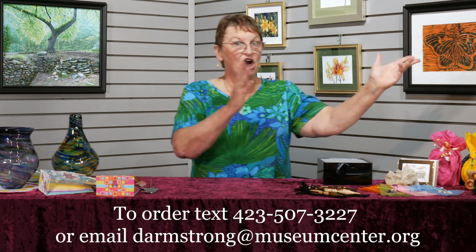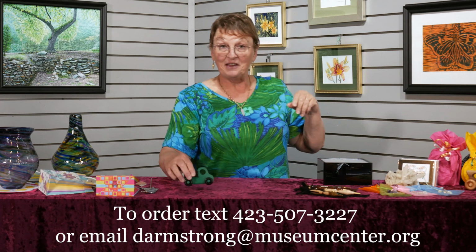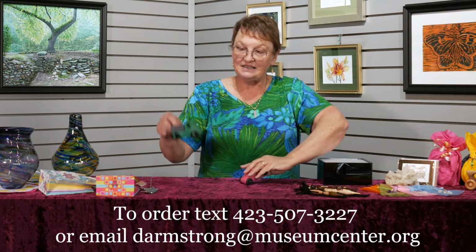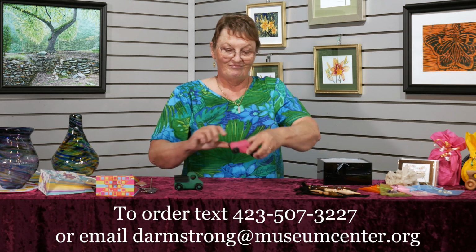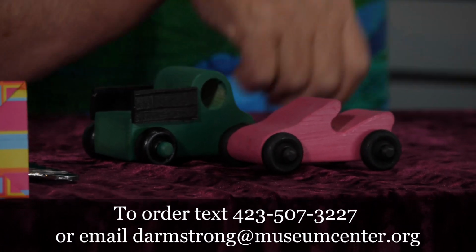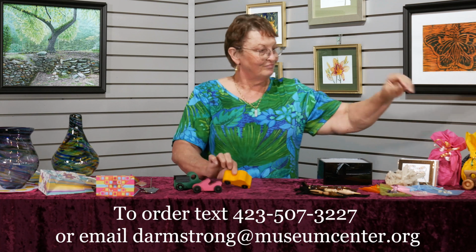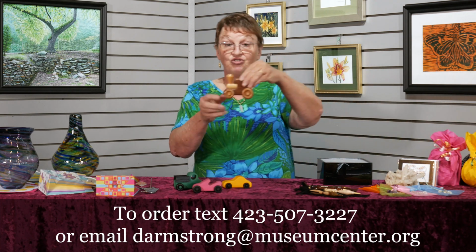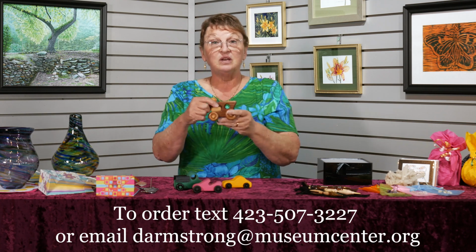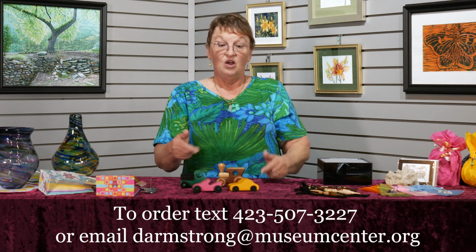Now, if we come to the other end of my table, you'll see that I do have something for everyone. Notice these wonderful little trucks. This is a little box truck. Here's a sports car. Yes, it is pink. Girls like trucks too. And I have a yellow sedan, as well as a train engine, just to show a few. You can tell me what color you want, whether you want a car or a truck, or just a varnished piece.